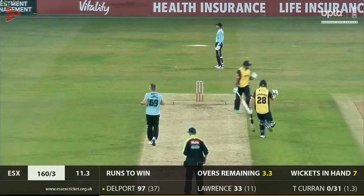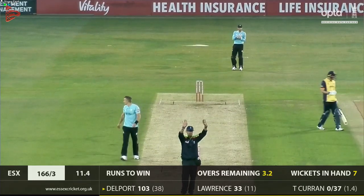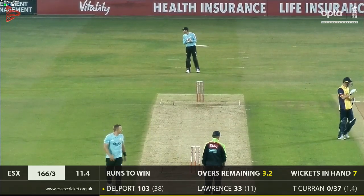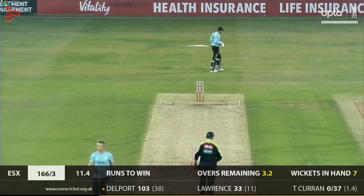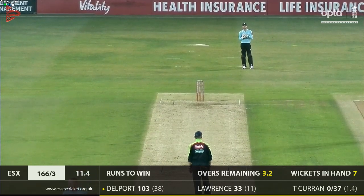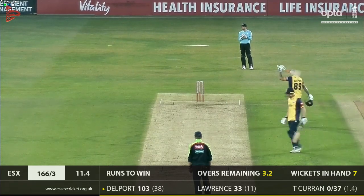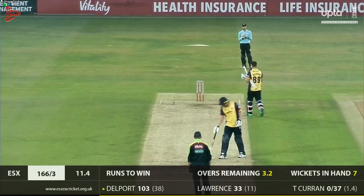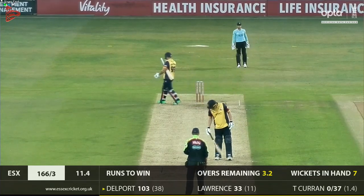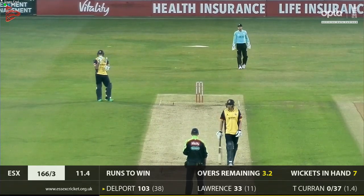Short delivery, pulled away through the leg side. Is that flat 6? Is that flat 6? It is! Oh, what a shot that was to bring up his 100. A flat 6, just behind backward square on the leg side. And Delport goes there in style. 166 for 3, and Delport's on 103 off 38 deliveries. 4th fastest in Britain. Goodness me, what an innings that has been, and that was an extravagant shot to bring up the 100, wasn't it?